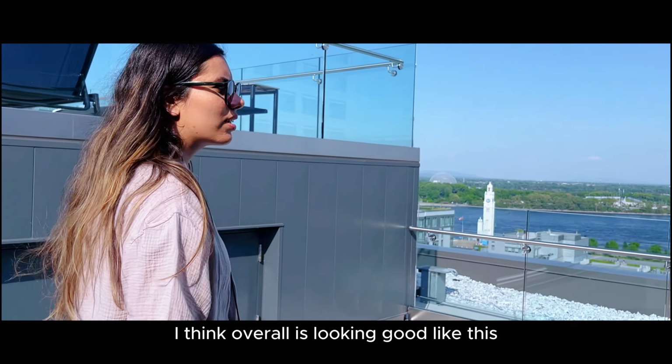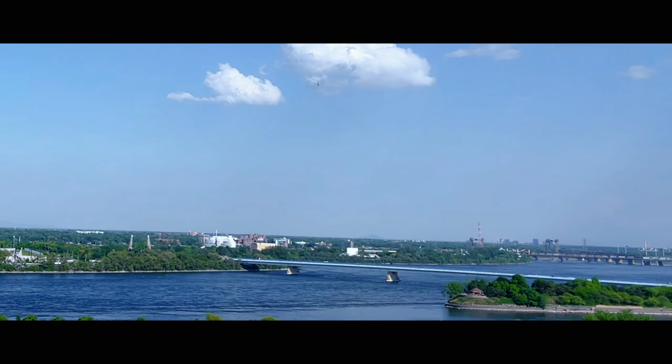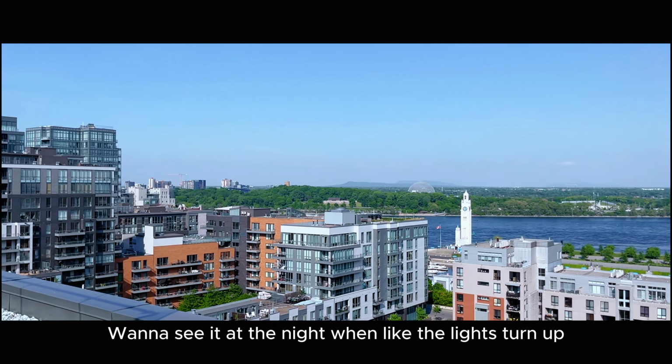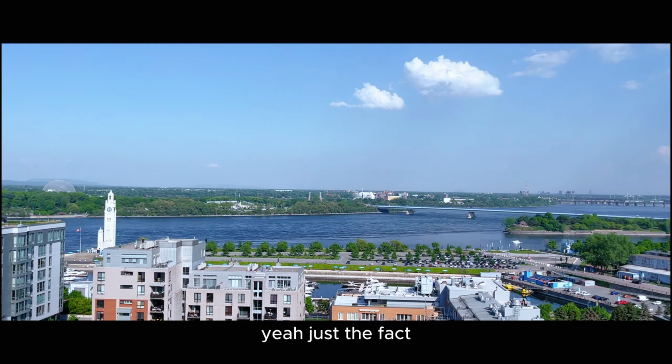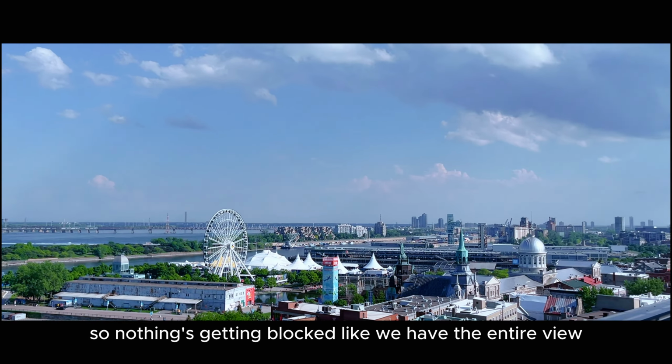I think overall it is looking good. This view is really nice. I wanna see it at night when the lights turn on. Yeah, it's just the fact there's no tall building in front of it. So nothing's getting blocked. We have the entire view.